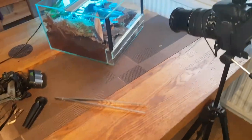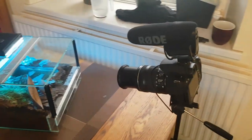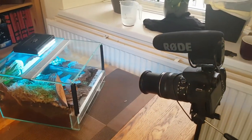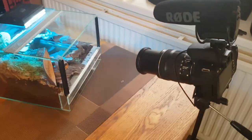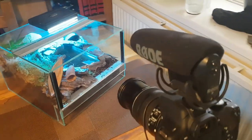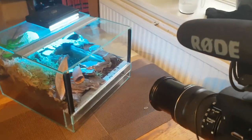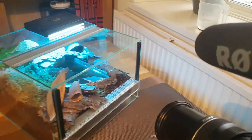Right, cool, so this is my trusty Canon. What I'm doing on this shot is I'm using the highest frames per second and then doubling the shutter speed to see if I can get a decent slow motion on the go. But it's going to start getting dark soon, so I've put this light on here now, and it's kind of a subtle blue light. I'm going to leave that on so that she gets used to it, and she might come out then later on this evening.